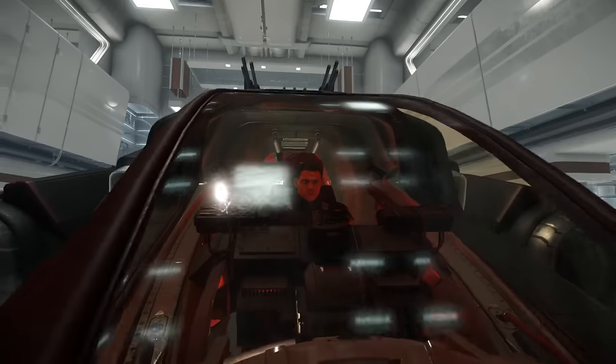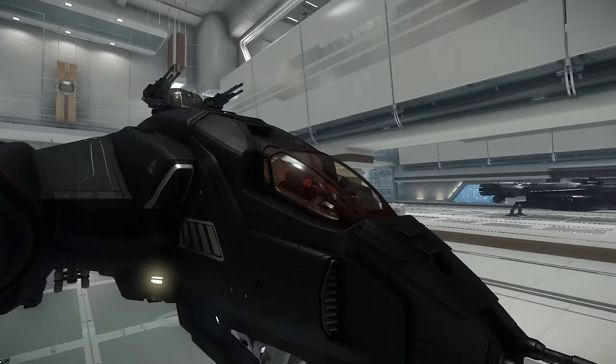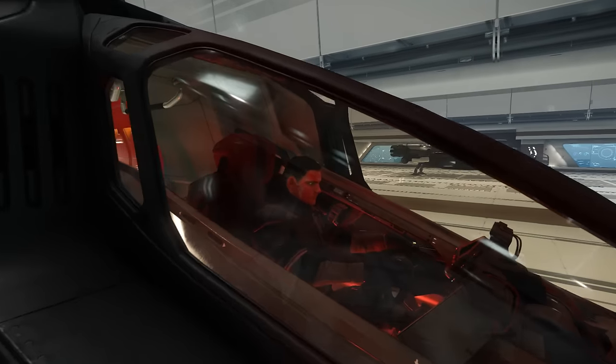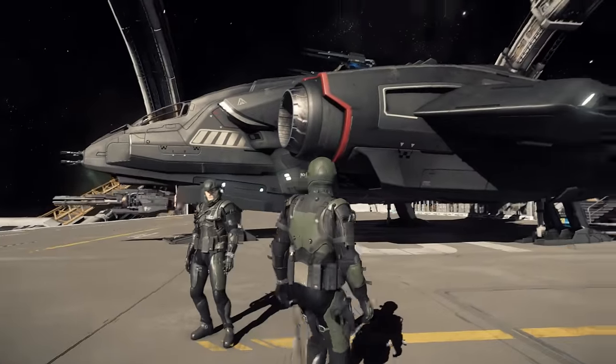And now that we've properly checked out the ship here in the hangar away from all the chaos, let's go back to the chaos and test out this baby, see what she's capable of, see if I like the way that she flies.